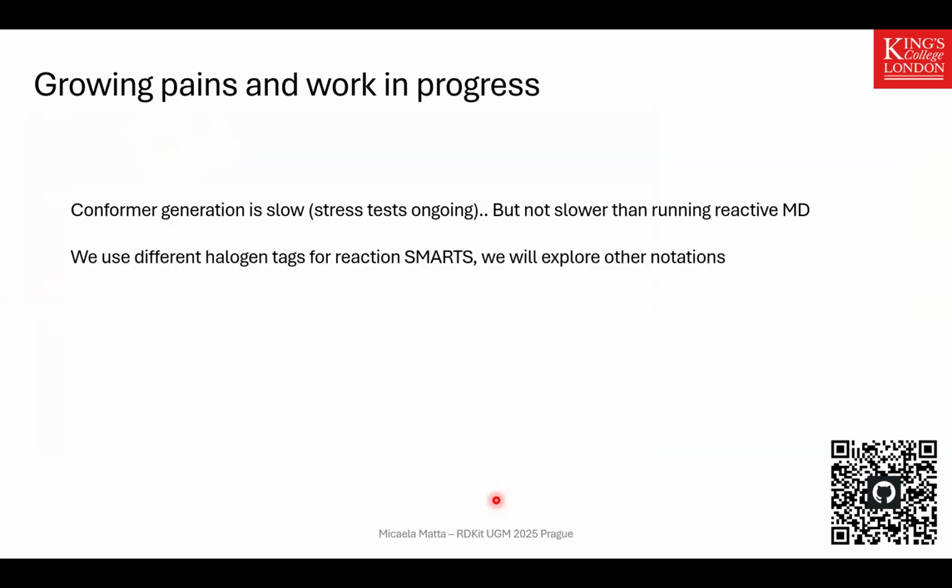Right, so growing pains. The moment I finished, I thought I was done with this slide, and then I had 5 more things that came out that I could have added. But fundamentally, this is still a little bit slow in the sense that we need to run the cross-linking ideally not on a laptop. So this is going to run on a supercomputer.